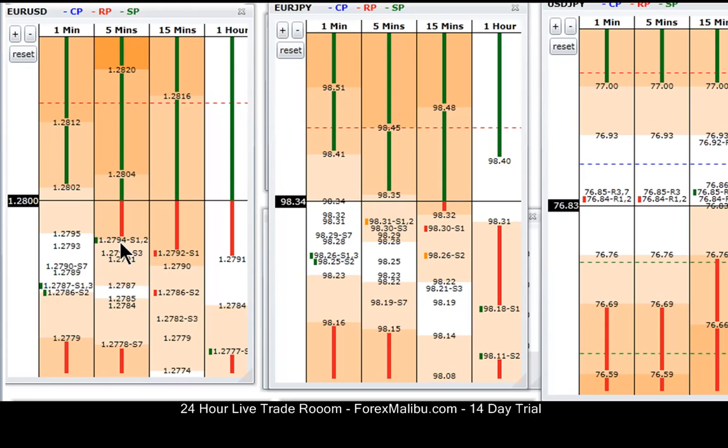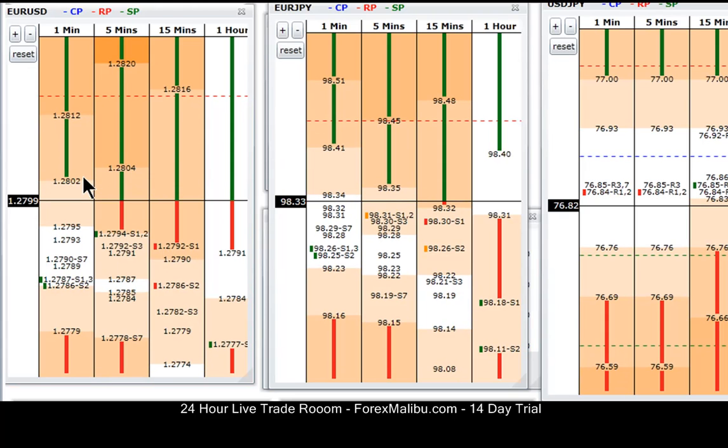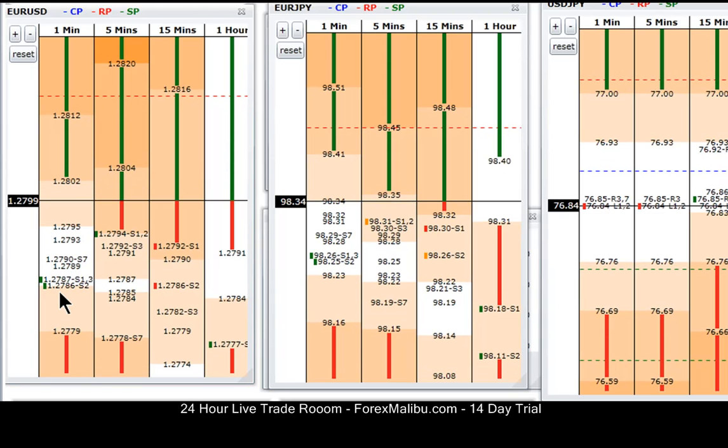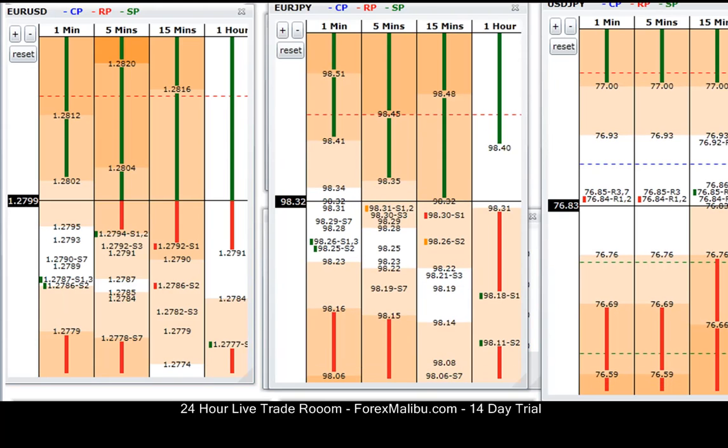The entry is at the 94. The extended entry is at the 0204. So I got in at the extended entry. Eventually this would hopefully make it to the 1 minute boxes. So I'm going to give it a little bit of time. Here's 96, 97 plus 4 currently.